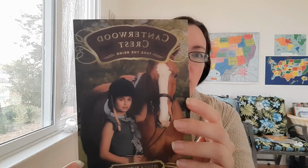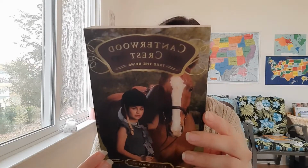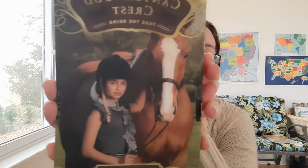The first book, and I'm so sorry you guys, my phone films everything backwards, so the words are going to be backwards on here. This is Canterwood Crest, Take the Reins. I have never seen this series. I'm assuming it's a series. But it looked really cute, and my sister-in-law, my niece's mom, loves horses, and she's really into those, so I really feel like this would be a good book for them to read together, so I'm going to send this to them. So there's that one.